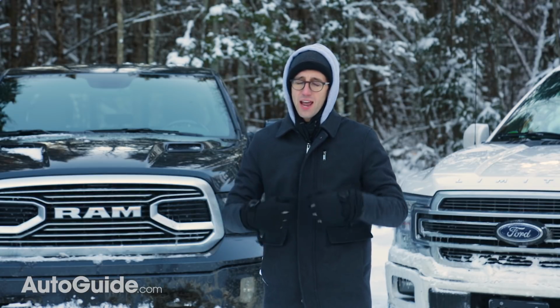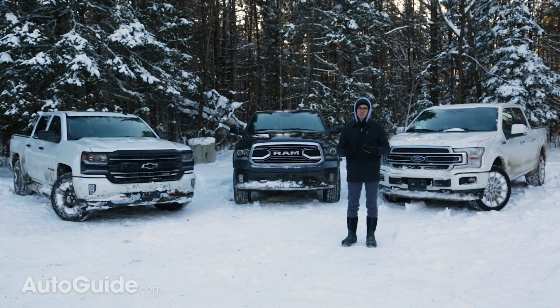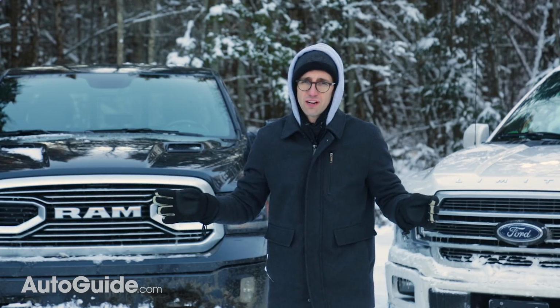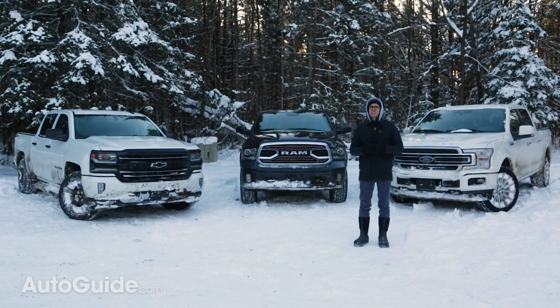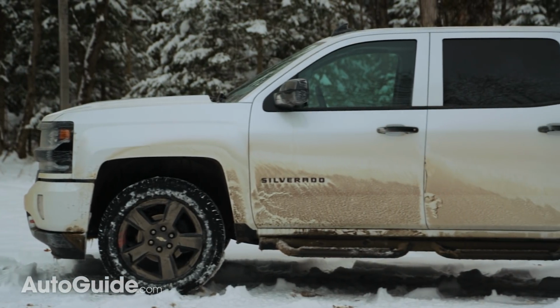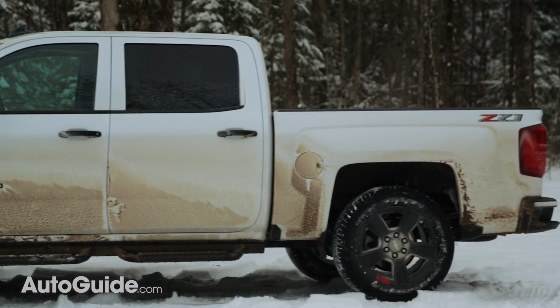So after testing all of these trucks extensively, both on-road and off, it's time for me to pick a favorite, and in the process make most of you hate me, if you don't already. No, seriously, each of these rigs is amazingly capable, and they'll all do practically everything you could ever hope for. But if there's a clear least favorite for me, I'd say it's probably going to be the Chevrolet Silverado. Now, don't get me wrong, it's a fine truck, and it'll work hard, but this Chevy never really did anything to make me sing its praises.